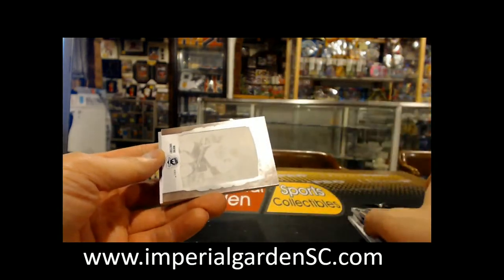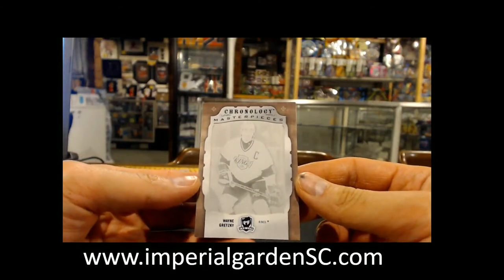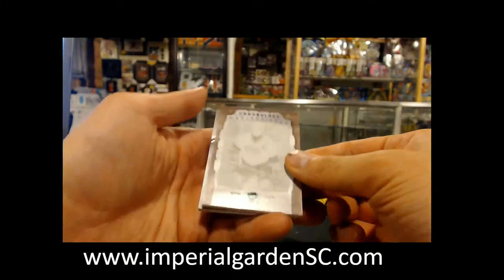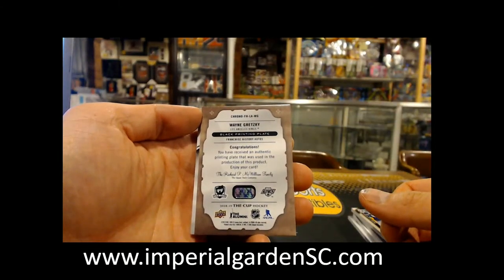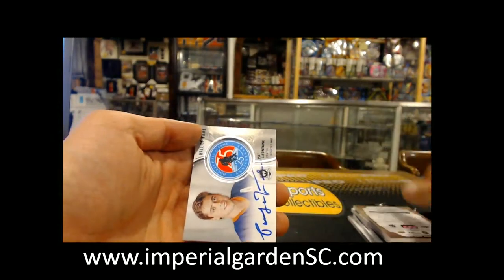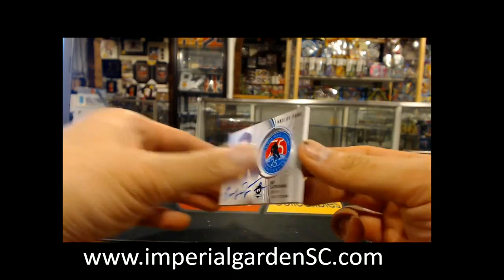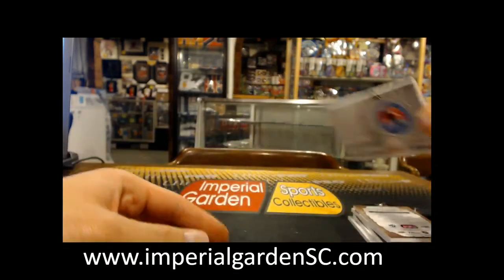And a Chronology print plate for the LA Kings, Wayne Gretzky, 1-of-1 black version. Nice hit there for LA. Wayne Gretzky, franchise autos. That one is LA. Very nice. And Hall of Fame auto of Pat LaFontaine for the New York Islanders on this one. New York Islanders. So, there we have it, guys.